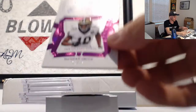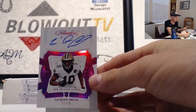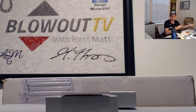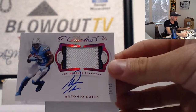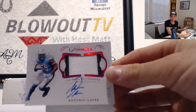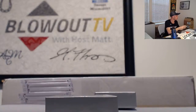All right, then we got a Saints, 11 of 15, Traquan Smith. Autograph rookie. Saints was Mark's brother, MSR 23. One goes to you. Chargers, 15 of 15, patch autograph. Antonio Gates goes to the Yak. To Greg.